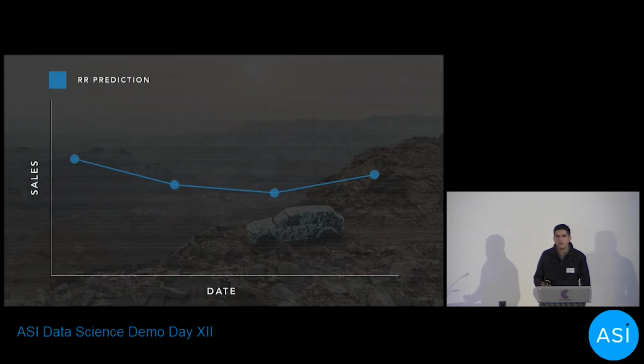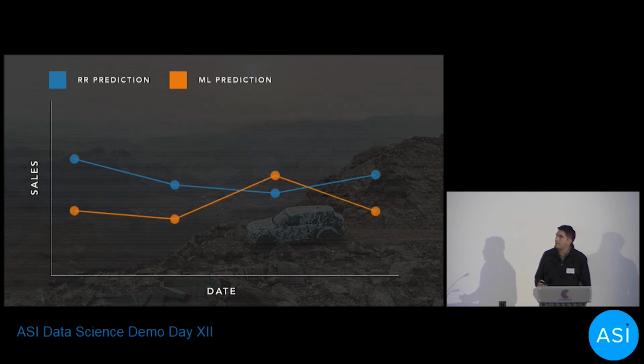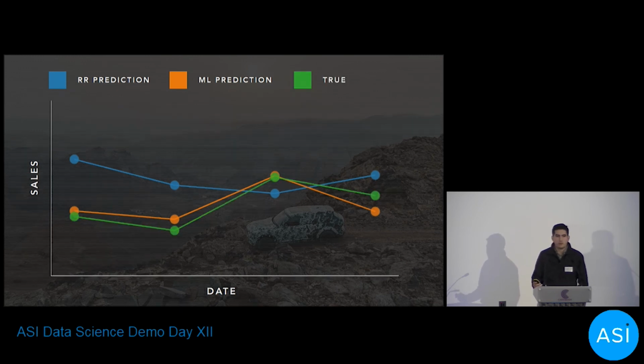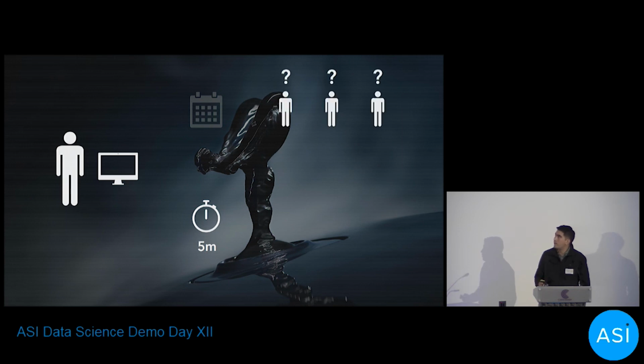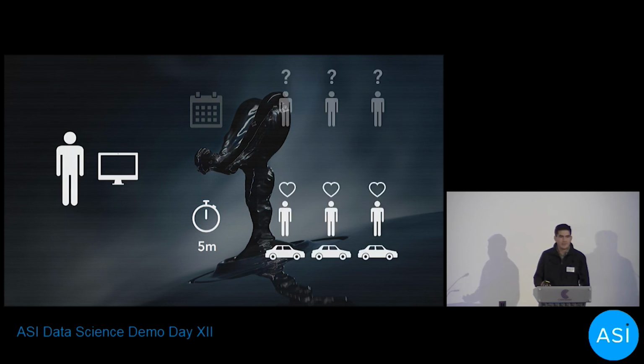As an example, this is a set of predictions made by Rolls-Royce over a year, and this is what my algorithm is given. They're actually very close to each other. But the question is, which one is closer to the truth, right? My algorithm follows the trend line very close and reduces the error by more than 50%. And all of this has been deployed into a dashboard which they can use, and one person with a click of a button can do a job that used to take weeks in under 5 minutes and bring customer experience from here to here. Thank you.